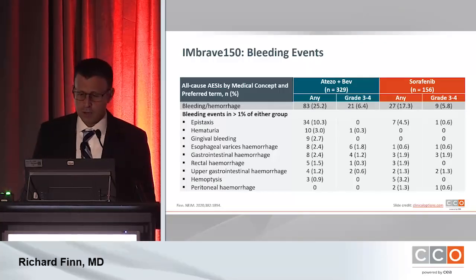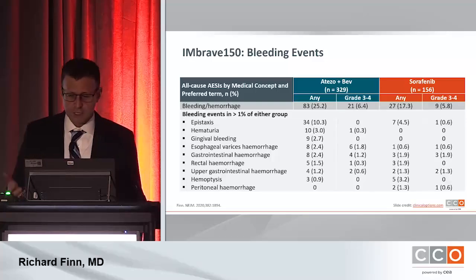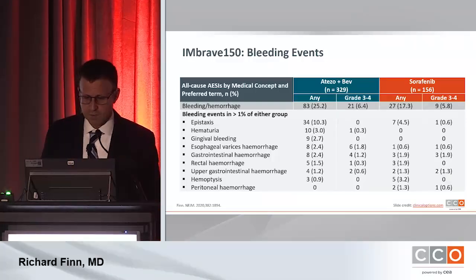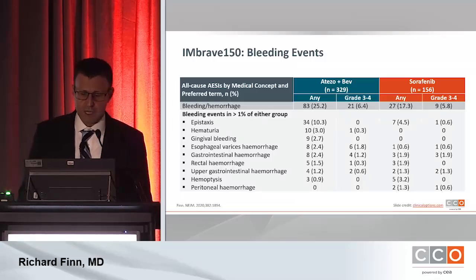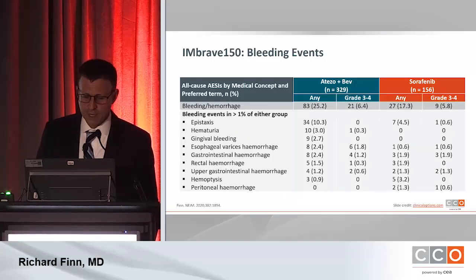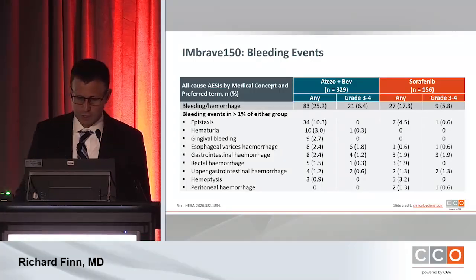If you look at all-grade bleeding events, 25% versus 17% with sorafenib. But if we look at grade 3-4 events, higher grade events, fairly similar, 6.4% versus 5.8%. And most of the adverse events tend to be low grade: epistaxis, hematuria, gingival bleeding, etc.